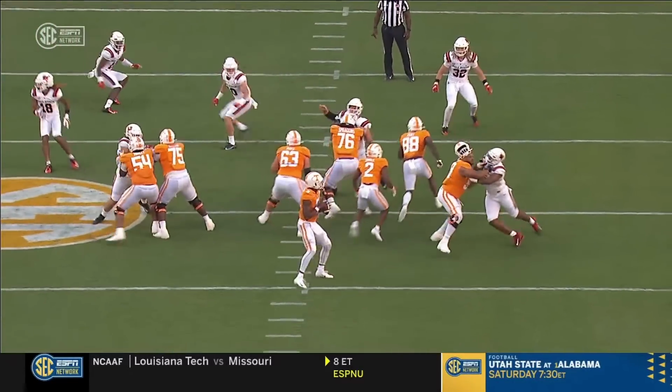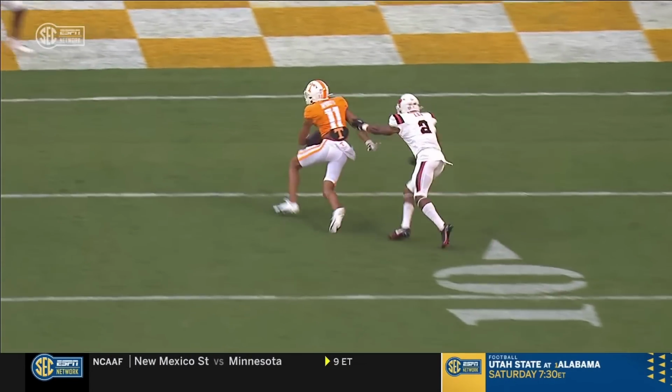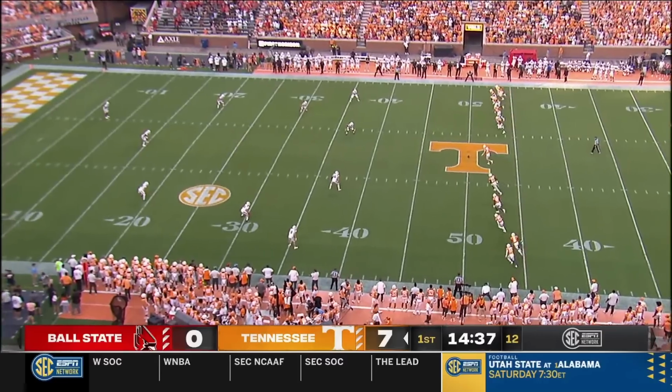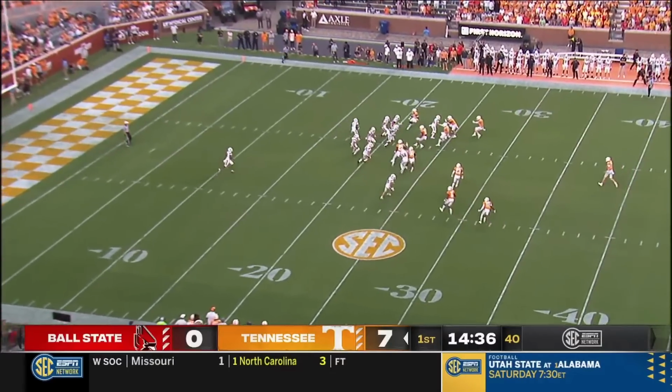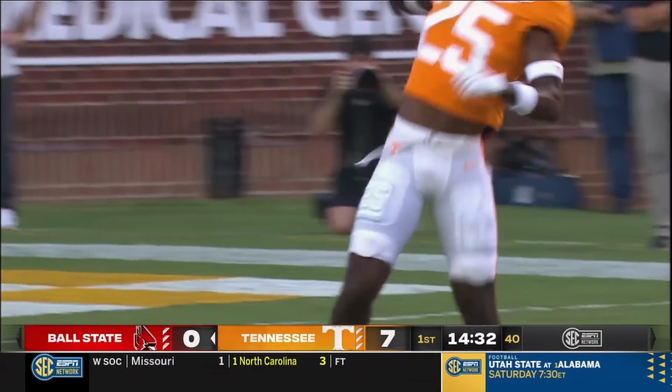As you see a play-action pass by Hendon Hooker here. It's going to be a wheel route on the outside by Hyatt. A wheel stop, they call it. Coverage was over the top. Made a great move to get in the end zone. From the 10. And great kickoff coverage, taking down Nick Jones.